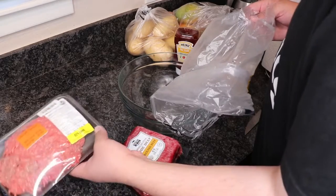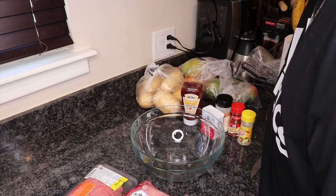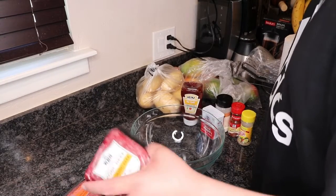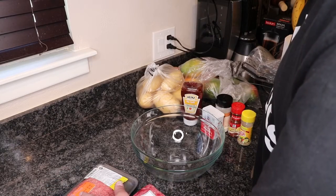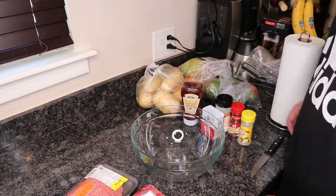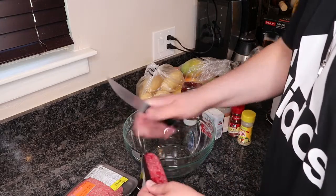And then I also have this ground beef, because I'm cutting back on my sodium, as I can only have 1,500 milligrams a day. They're out of the Kobe beef in the packets, so I just bought this ground beef, which is the same thing, 85% lean and 15% fat. So what you want to do is get a large bowl.